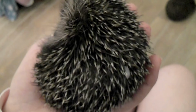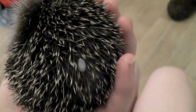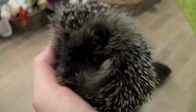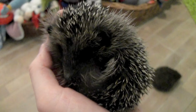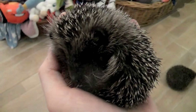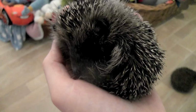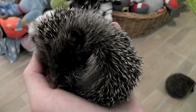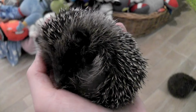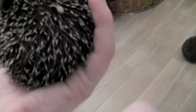I barely feel the quills now because he's so relaxed. And here there's still a bit, now they feel soft. My hand is shaking because the heartbeat of the hedgehog is making my hand shake, and I'm leaning with my elbow against my belly. Oh, this is just cute. This gives me another idea for drawing. He's half curled up and watching sideways. And just look at the quills.